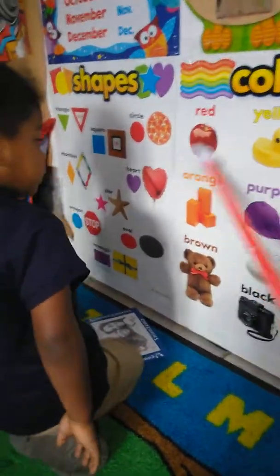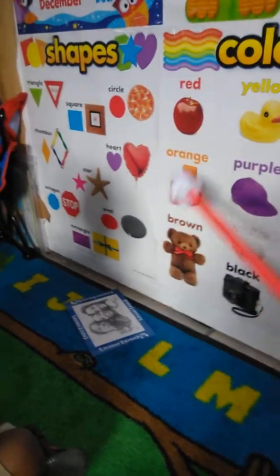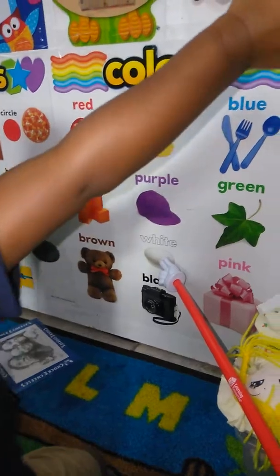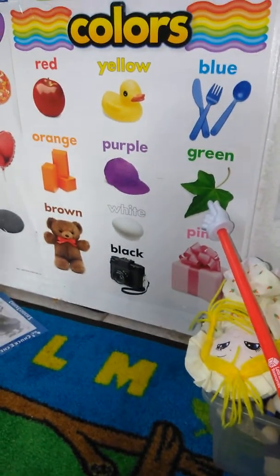Roja. You gonna do it in Spanish? Okay, let's do it in Spanish first. What color? Roja. Good. Naranja. What color is this? Blanco. What color is this in Spanish? Negro. What color? Azul. What color is this? Verde.